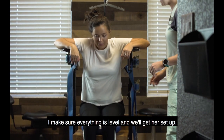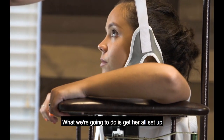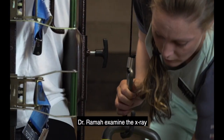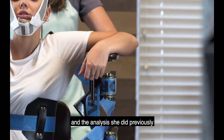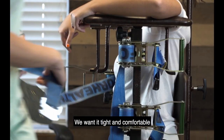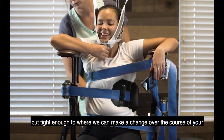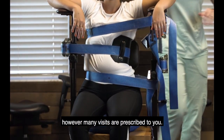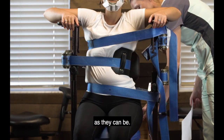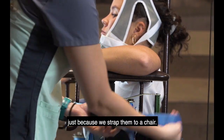And I just make sure everything's level, and we're going to get her set up. She'll sit in this chair for about 20 minutes. What we're going to do is get her all set up, and then before I start the machine, I always go get Dr. Ramah. Dr. Ramah examines the x-ray and the analysis that she had done previously to make sure that the straps and everything are in exactly the right place. And we want it tight and comfortable, but tight enough where we can make a change over the course of however many visits are prescribed to you. Everyone's a little bit different, but we make sure that while they're in their chair, they feel as comfortable as they can be. Things like the chair start to relieve pressure off their spine, that they feel just because we strapped them to a chair.